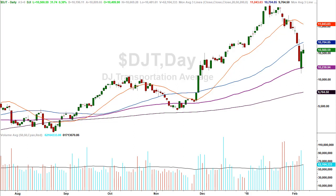Just like the other markets, the transports were way oversold. You can see how far stretched we were from the 20-period moving average. The 20-period moving average is the red trend line, and this is yesterday's low. Very far stretched away from the 20. That's home base. The market never stays away from home base for too long.